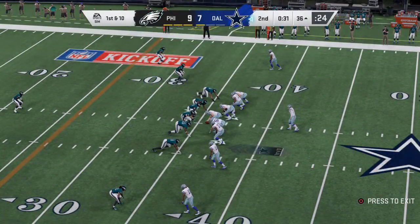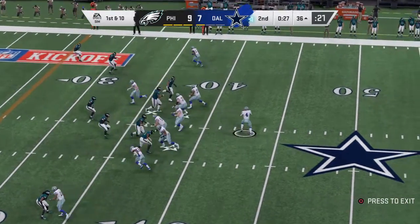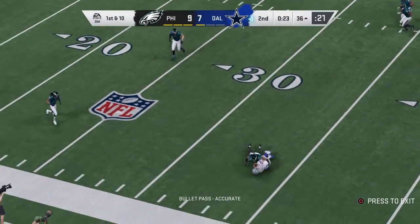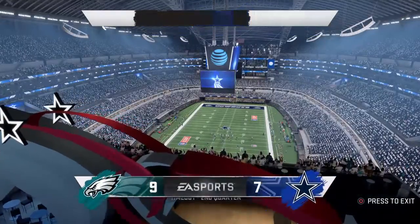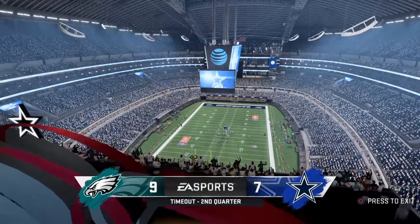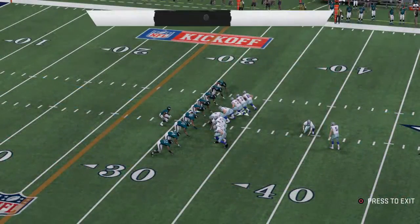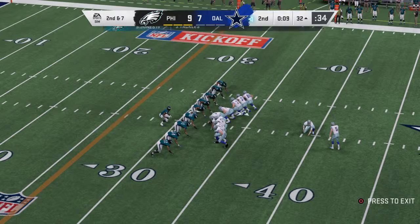So from the 36 now, 1st and 10. Prescott yet again, and he finds his target. It's Schultz. The completion is good for 3, and it's second down. Now a signal and a timeout call as it comes with 9 seconds to go in this first half of play. So on second down, the field goal unit is on here as they try to get 3 before half.